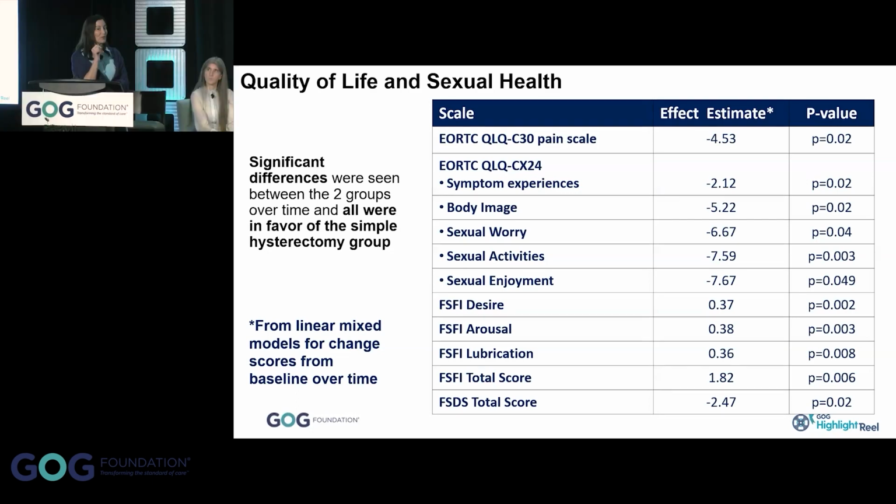Yeah, I still think it's really important for the GYN oncologist to be evaluating these patients and deciding what's the appropriate procedure for them. So the audience members, how many of you have changed your practice and are now doing simple hysterectomies for these specific patients?